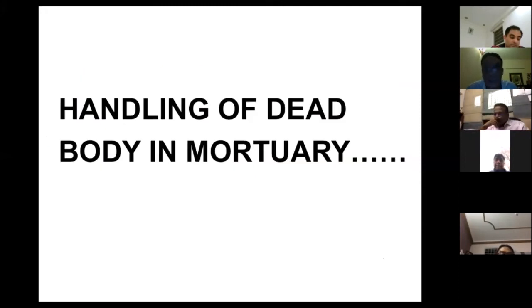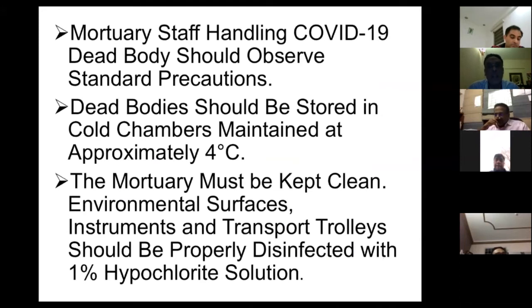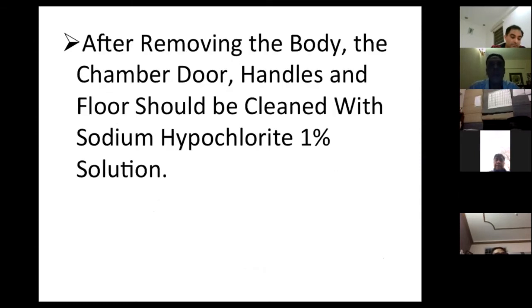And obviously when the patient is in the mortuary, it needs to be handled properly, though I may not be dealing much with that, because most of this audience is often in intensive care. Obviously the forensic medicine expert will know that. The mortuary staff handling the COVID-19 dead body should observe the standard precautions, which we already mentioned. The dead body should be stored in cold chambers maintained at approximately 4 degrees centigrade. The mortuary must be kept clean, with clean environmental surfaces. Instruments and transport should be properly disinfected with 1% hypochlorite solution. Even those things need to be done. And after removing the dead body, again all these areas, handles, everything needs to be cleaned with 1% sodium hypochlorite solution.